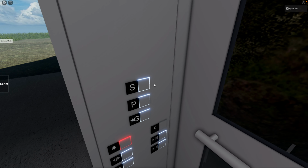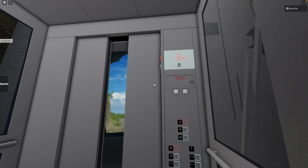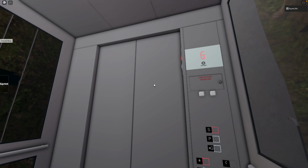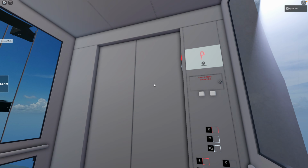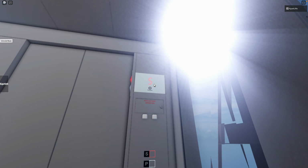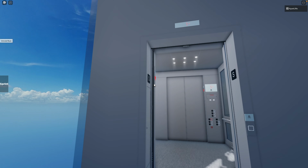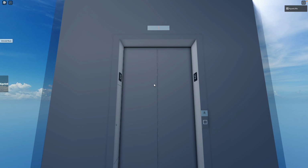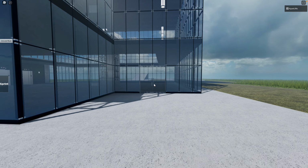Okay then, let's go for one more ride, but this time, let's look at the indicator. Not this door button, it's this door. This game is realistic. Now let's move on to the next lifts. There it goes. Now let's move on to the next lifts.